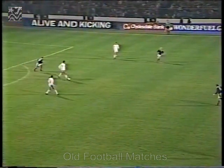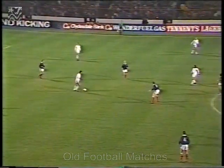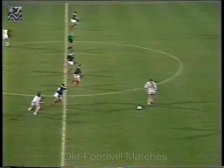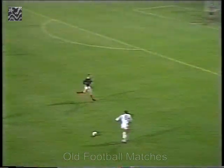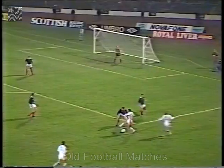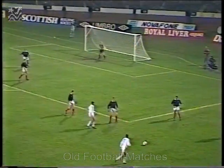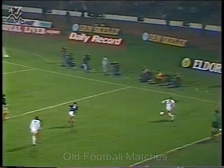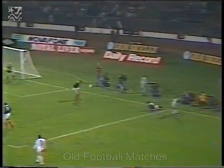Yugoslavia trying to take the sting out of the Scottish team, retaining possession for as long as they can, and now finding Katanec in space in midfield. Stojkovic, Katanec. This is Cvetkovic. Stojkovic is always available in midfield. Stanojkovic is onside, there's dangers for Scotland.